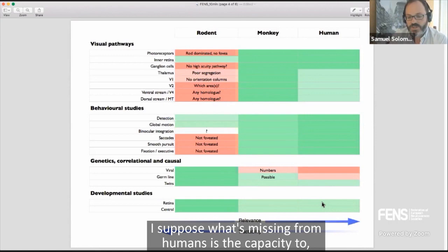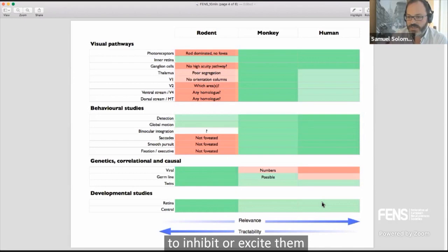I suppose what's missing from humans is the capacity to, say, introduce viruses that target particular pathways to inhibit or excite them, to do any form of germline manipulation to construct particular models. You can, of course, use twins to study some aspects of genetics, although that hasn't shed a huge amount of light in visual neuroscience, I think.